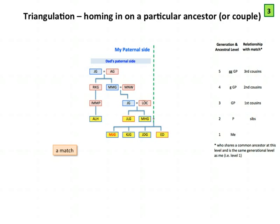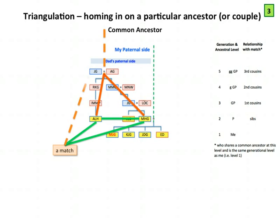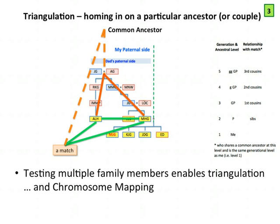So they get married, but supposing my dad matches somebody down here, and his second cousin, Alan, also matches that person, then we know, because they match each other, that the common ancestor has to lie somewhere at or above the level of John Gleason and Anne Gleason. They're my dad and Alan's common ancestors. We know that the match with this third party has to lie either at or above that particular level. And that way we can hone in on particular ancestral couples.